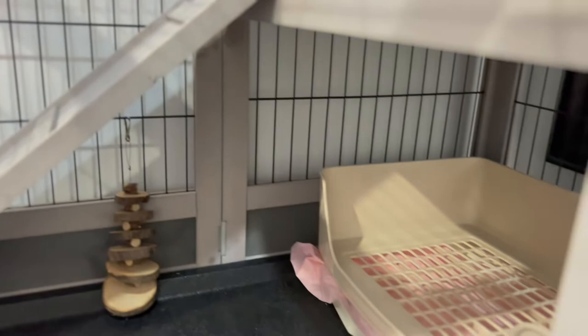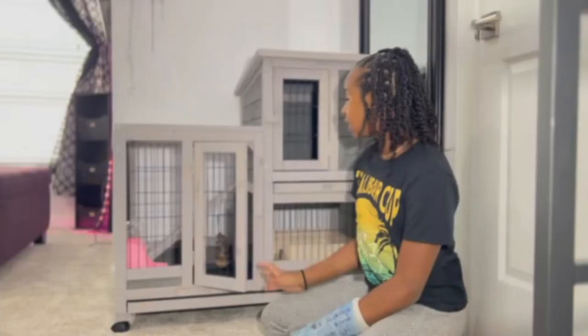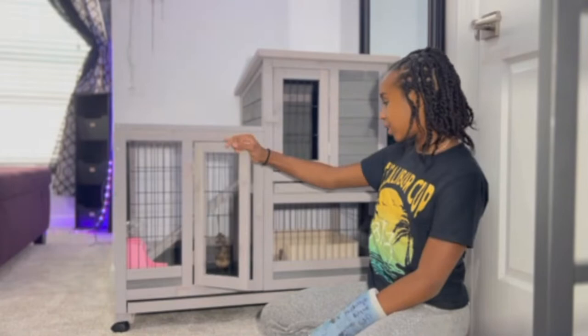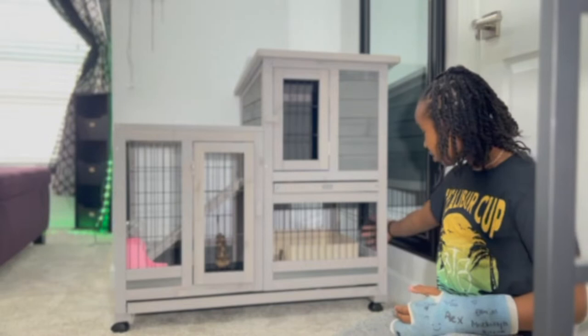And then you have the water bottle, same thing that you could screw onto this. But what's really cool is that when the bunny's drinking and it's not full anymore, it refills by itself. And then you have the litter box. It has the same screw thing, but it was too big to do it, so we didn't do it.